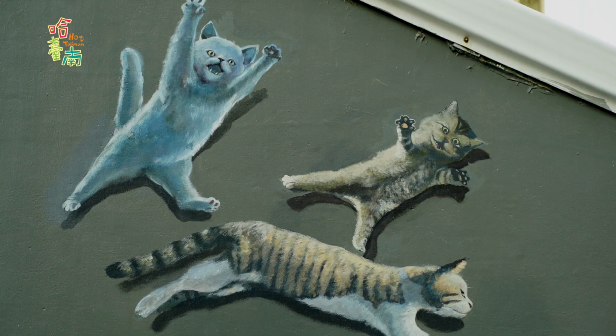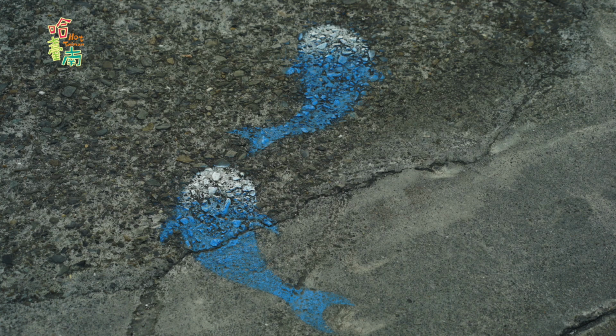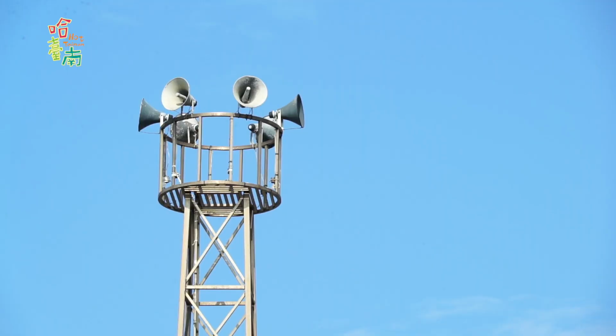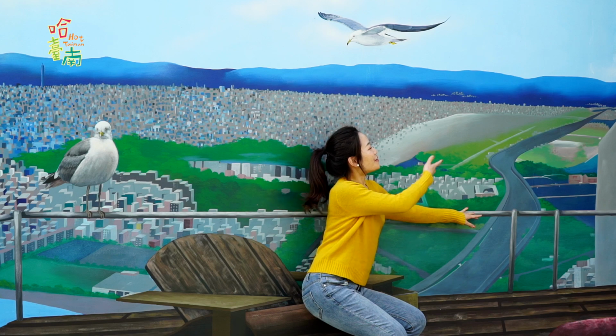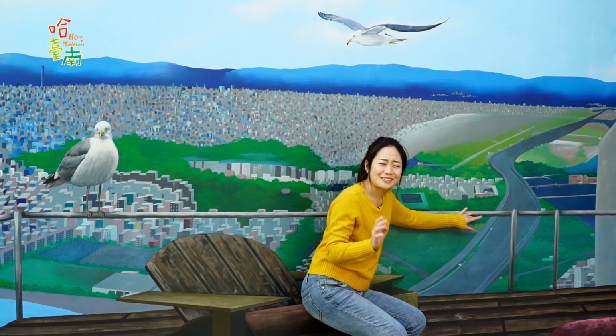3D painting in Jiangjun is also very famous. Let's go and check it out. In the summer, Masako is a lively place where you can play water activities or appreciate the sand sculptures. However, for the other seasons, you can come here and take a picture with the walls and paintings. See, I'm sitting here chilling and viewing all these beautiful views around me, but it's actually so tiring.